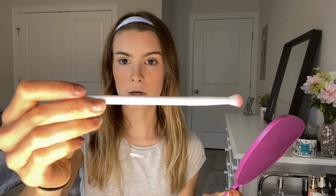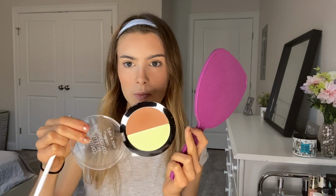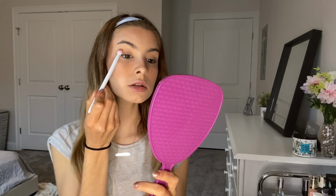And now that I've done that, I'm just gonna go in with this fluffy brush that I also just bought at Dollar Tree. And they're both Wet n Wild brushes, just so you guys know. And I'm gonna be going back in with this palette and taking the darker shade and just lightly sweeping it across my crease to kind of give me that shadowed effect.